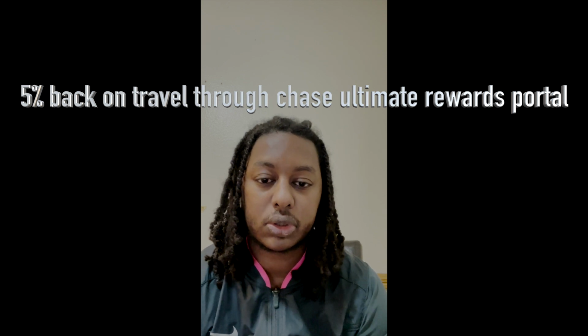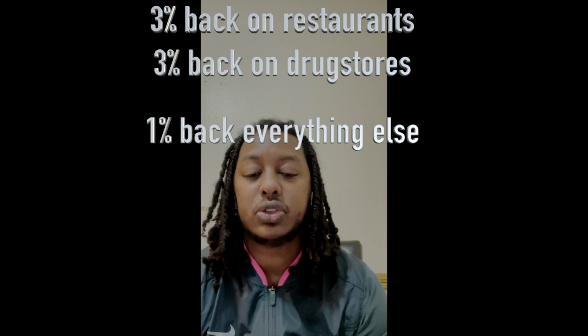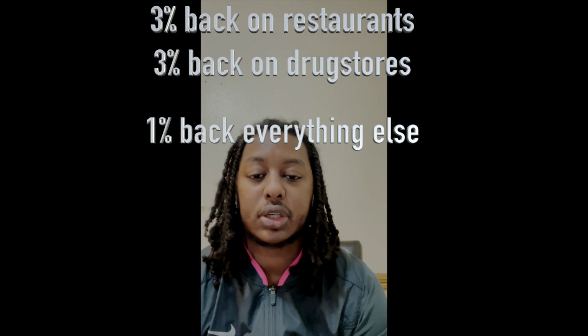And also, it looks like we have 5% back on travel when you use the Chase Ultimate Rewards portal. You also get 3% back on dining, you get 3% back on drugstores, and you get 1% on everything else. So there's some pretty good categories. 3% on dining. I mean, everybody goes out to eat. It's pretty easy. 3% on drugstores. 5% on travel, so it's great for travel. And then also 1% on everything else, which is pretty standard.